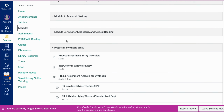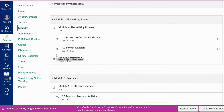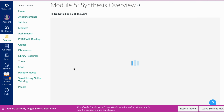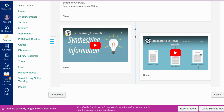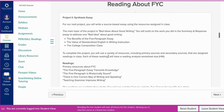And then synthesis is likely a new skill for most people. So make sure that you pay attention to the synthesis overview. There's a couple of really good videos there, including explanations of what synthesis is, in addition to the textbook, that I would really recommend that you read. There is an activity called Monster Synthesis you're going to be doing this week that allows you to practice synthesis on a very kind of low stakes topic, which is various movie monsters that you're going to be looking at.